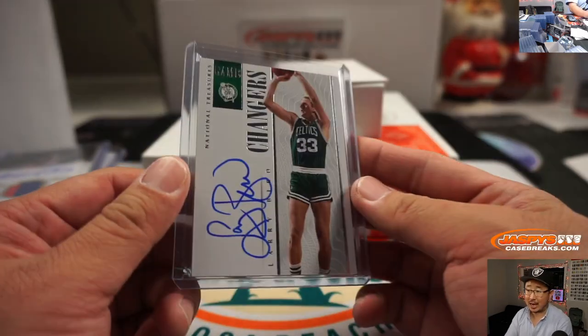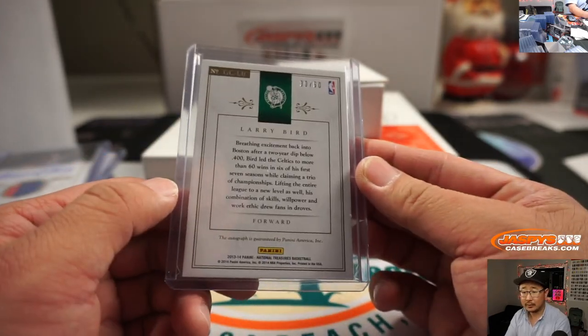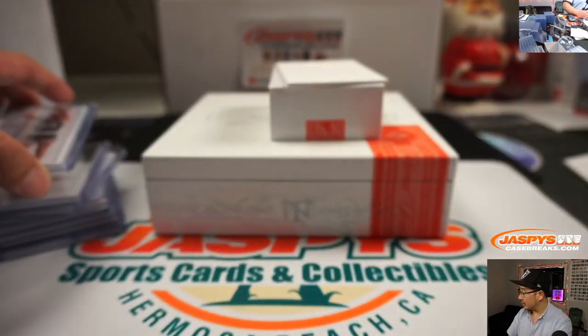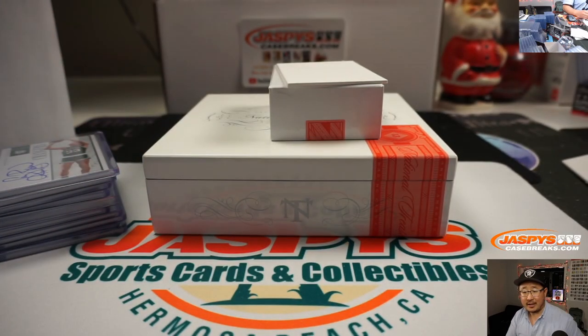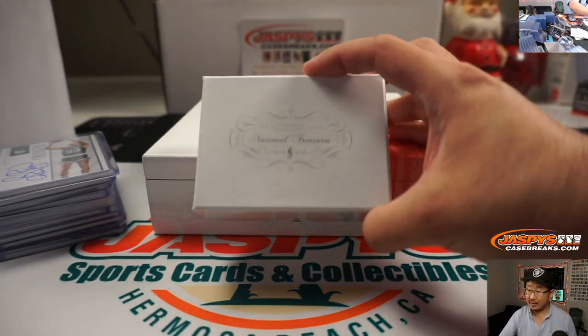All right, not too shabby. Right here, nice game changer. Doesn't look like it's numbered. Jeff said, oh, he can't connect it. You're welcome, Jeff. I'm glad you got into it. No Giannis, but the Larry Bird is very nice.